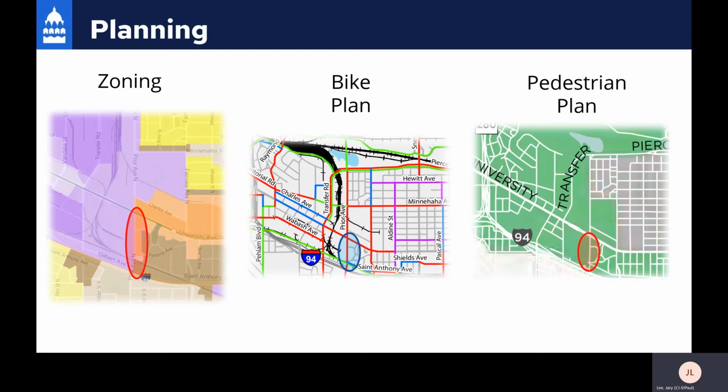Lastly, the pedestrian plan shows Prior totally within the green zone. Green zone represents an area of high priority for making walking investments. So any changes that we bring with the project will have to be considerate of ped safety and pedestrian improvements.